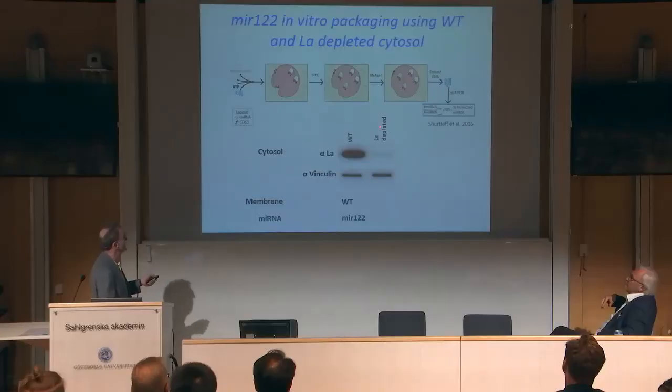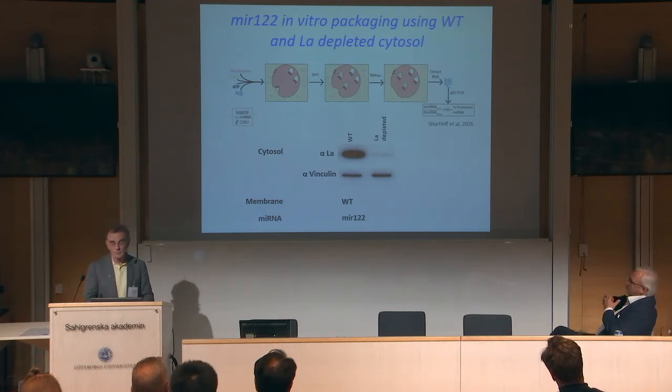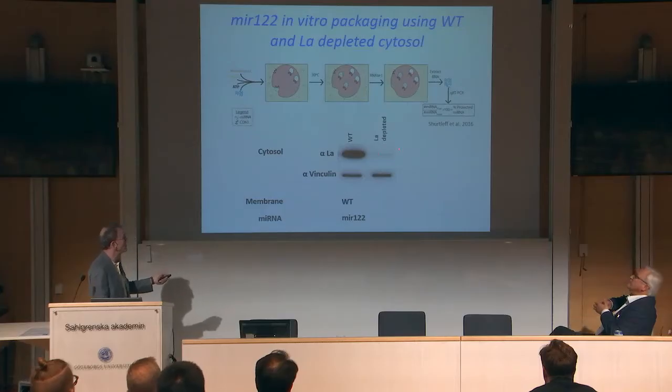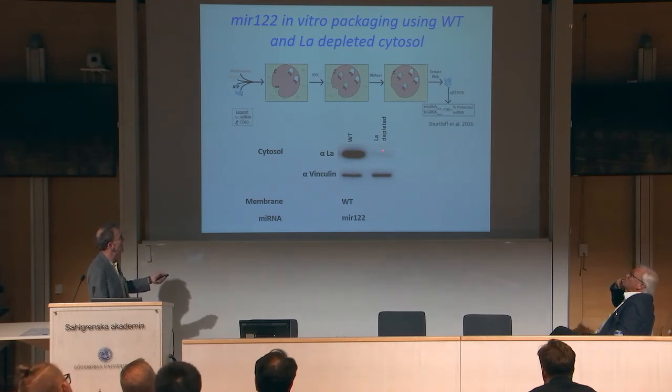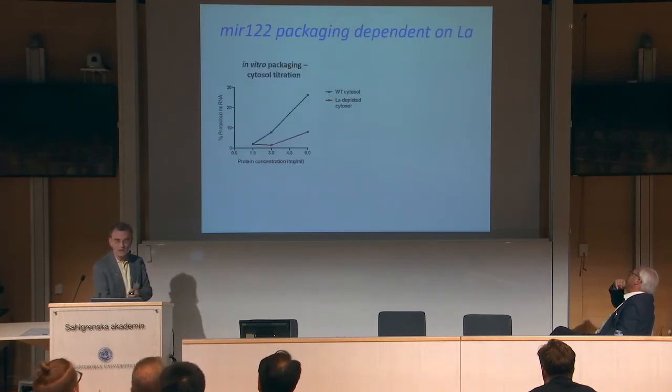Here first is the depletion of the Lupus La antigen. It was first detected as an autoantigen in lupus patients. It's an RNA binding protein. It has some obscure functions in cells. It's certainly essential for the viability of cells. It was possible to deplete it quite substantially, in contrast to a control protein, and possible then to take cytosol from the depleted cells and compare it to wild-type cytosol in a miR-122 packaging reaction, the data of which are shown here.